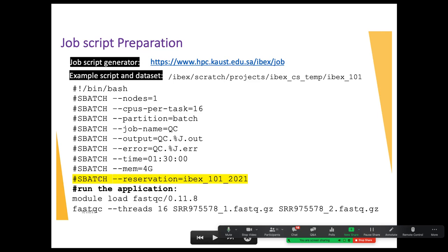Here, for your training session, we have actually created a reservation called Ibex 101_2021. This reservation actually gives you immediate resources for your testing purpose, right? The reservation gives you the flexibility to allocate the resources as soon as possible for your testing.